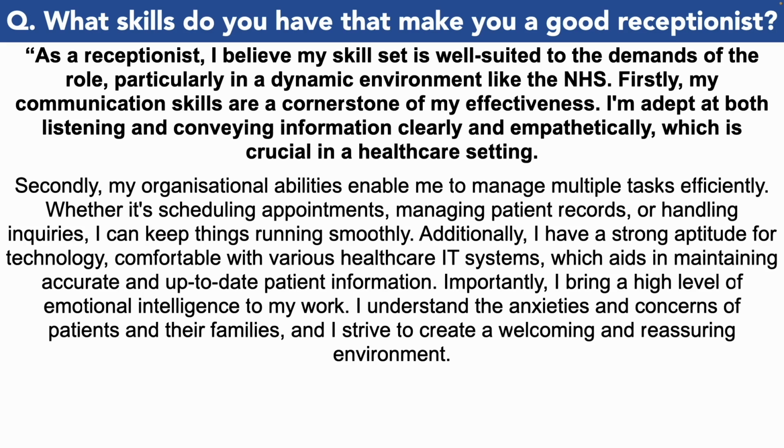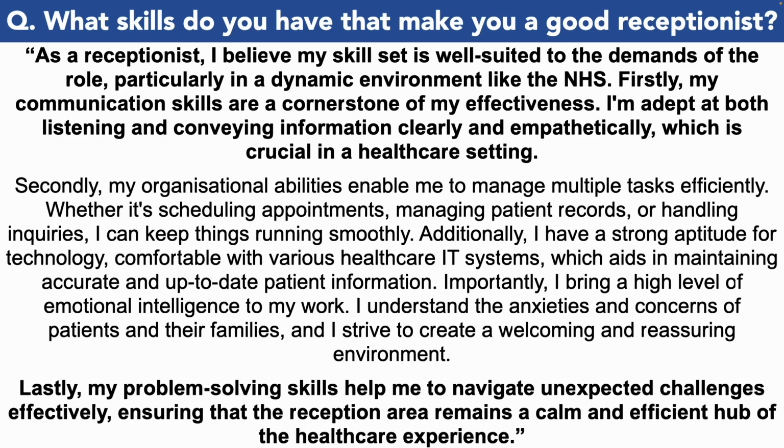Additionally, I have a strong aptitude for technology, comfortable with various healthcare IT systems, which aids in maintaining accurate and up-to-date patient information. Importantly, I bring a high level of emotional intelligence to my work. I understand the anxieties and concerns of patients and their families, and I strive to create a welcoming and reassuring environment. Lastly, my problem-solving skills help me to navigate unexpected challenges effectively, ensuring that the reception area remains a calm and efficient hub of the healthcare experience.